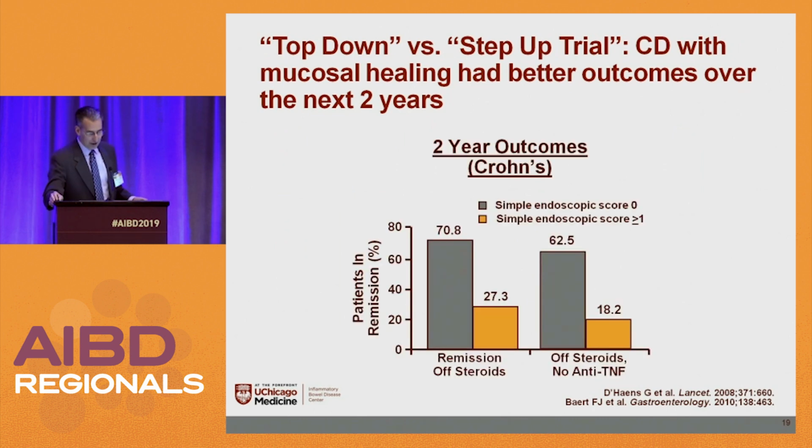And then they looked at if you had a simple endoscopic score. So how many of you calculate the SES on your Crohn's patients? 1, 2, yeah, because you guys are researchers, right? But Americans don't do that, and we're not going to, so I'm not going to show you the scale. It's impossible. The only people who do it in our practice is Sushi Sakuraba, because he's Japanese. He's very precise about things, which is helpful sometimes.